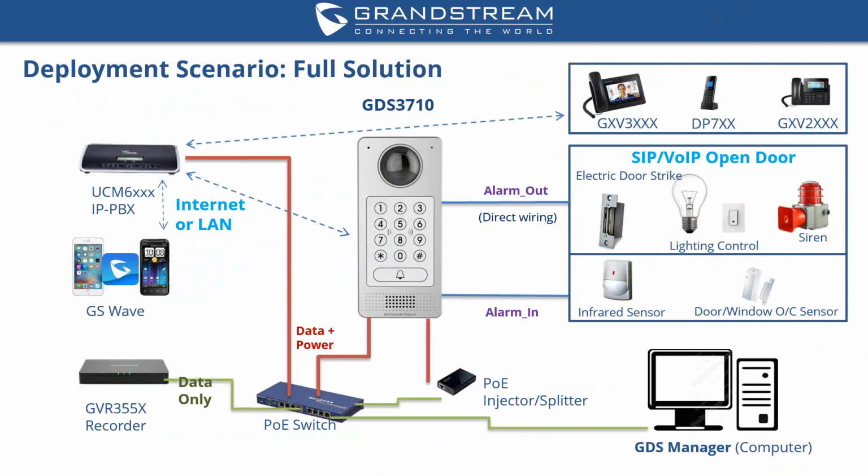It gives you the ability to communicate directly with devices on that network. It gives you the ability to integrate alarm in and alarm out, maybe things you already have or things you might want to add in the future. In the bottom right, you can manage the entire platform, track, manage, record, and make changes using GDS Manager on a computer, which can be on or off the network, and then have a GVR to record all of it.